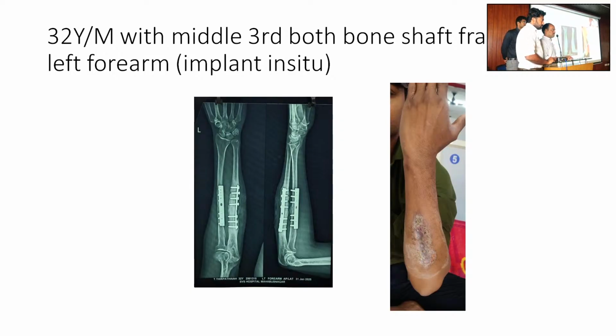Two more. You had implant removal. Yes. So 32 years male with the middle third both bone shaft fracture of left forearm with implant in situ. This is complaining of discharging sinus. When was it operated? After 18 months. You did not mention that there.